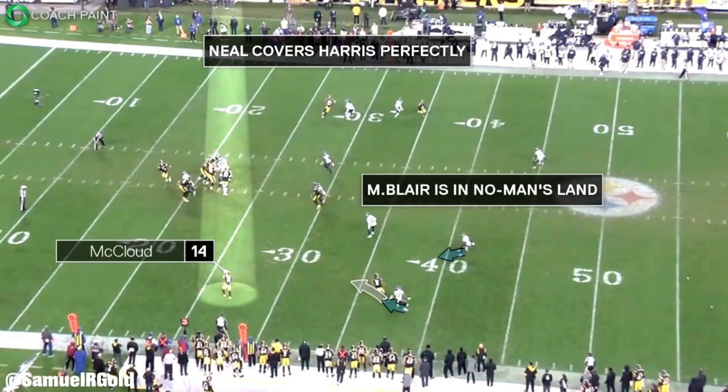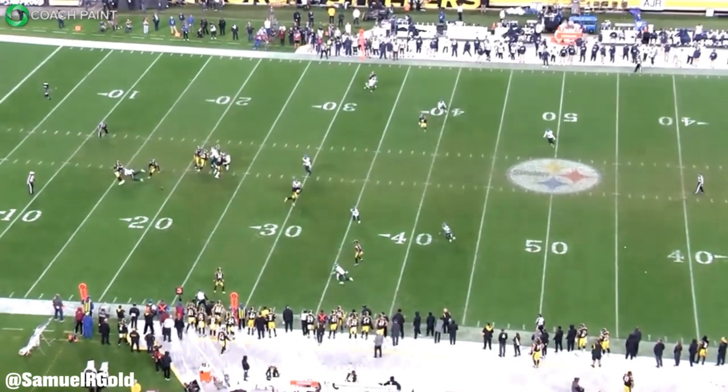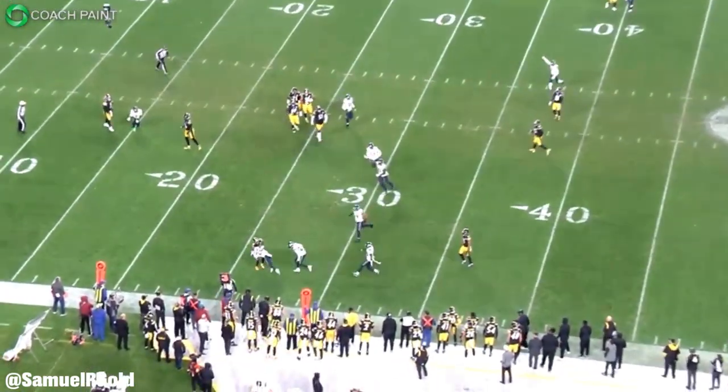Returning to the other side of the field, you may have noticed that number 14, Ray-Ray McCloud, is wide open at the bottom of your screen. Since Marquise Blair was in no man's land instead of covering the flat, this is a great place for Big Ben to check it down. As soon as Big Ben started to feel the pressure, he saw McCloud and he threw his pass by the sideline.